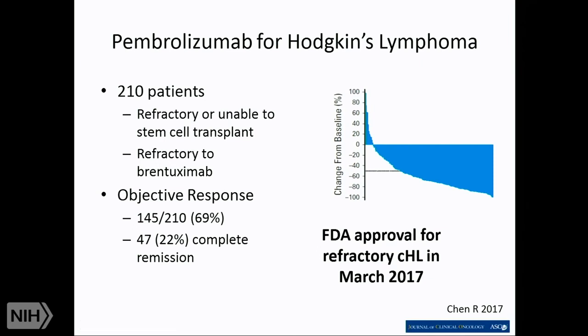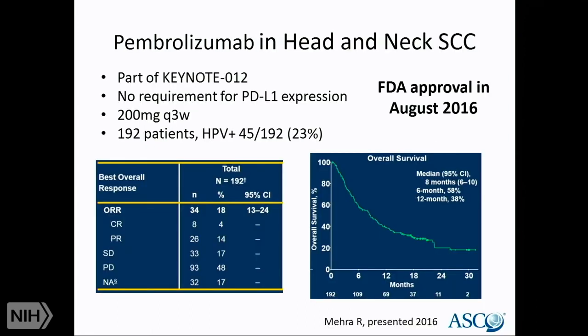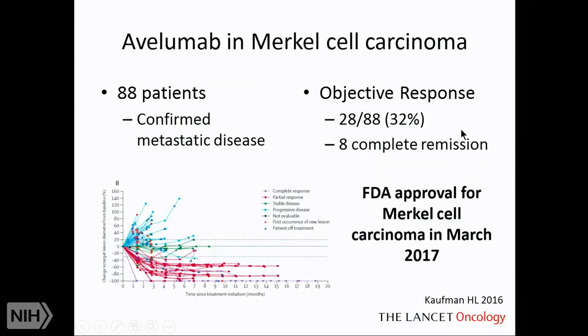Again, pembrolizumab followed shortly thereafter with a waterfall plot that looks similar. In head and neck cancer, again, we're getting similar results, and it also received FDA approval.